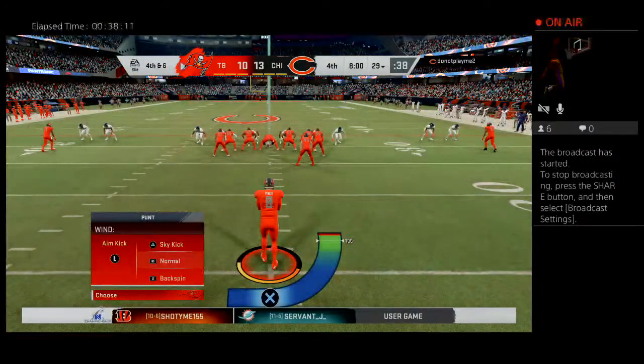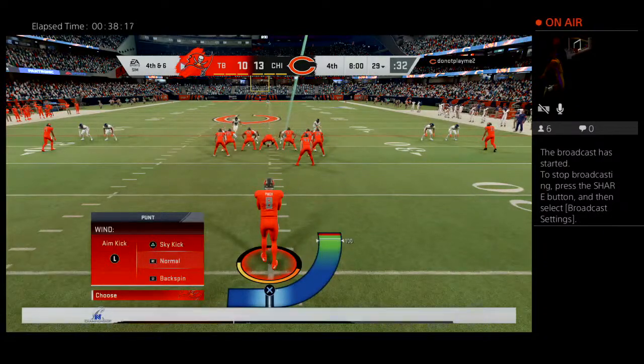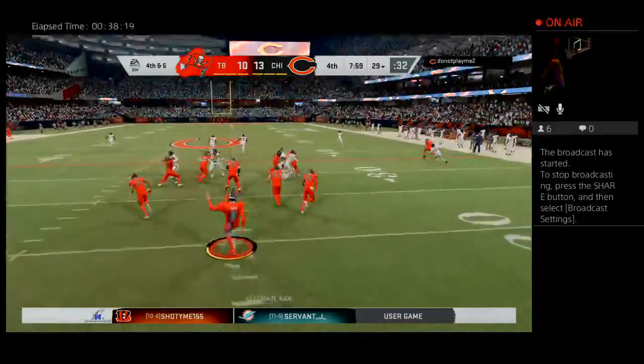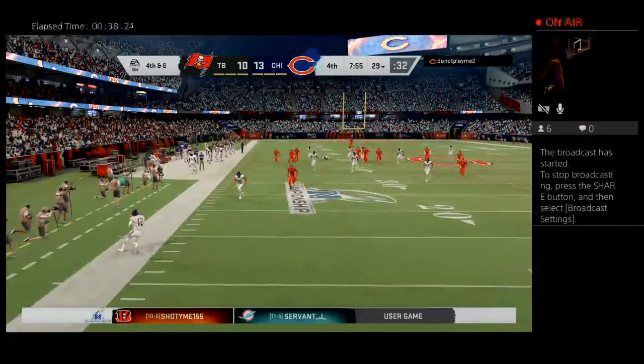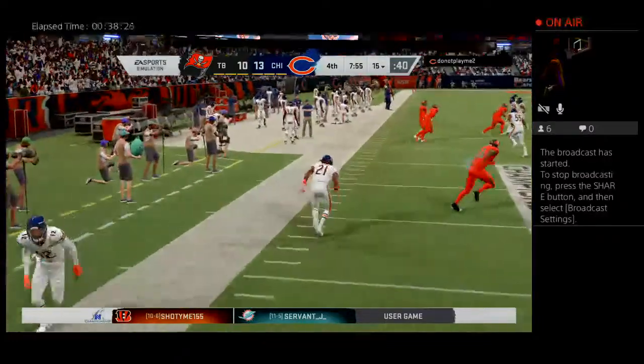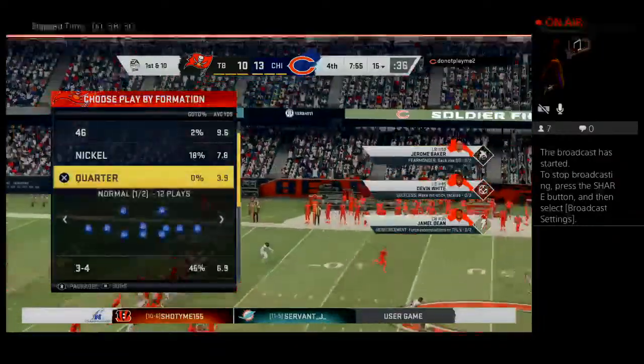Here's Bradley Pinion now as he's on to punt for Tampa Bay. This is away and a very good kick angled for the sidelines. And this will be out of bounds, and they spot it at the 15-yard line. Not too bad. 15-yard line.